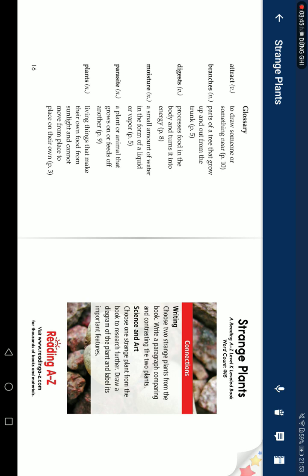Connection reading: choose two strange plants from the book. Read the paragraphs comparing and contrasting the two plants. Science and art: choose one strange plant from the book to research further. Draw a diagram of the plant and label its important features.